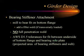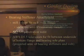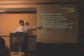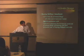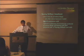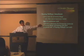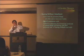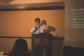This talks a little bit about the fit up between the underside of the bottom flange and the top of the bearing. If you put a full pen weld on that bearing stiffener, it's going to warp the bottom flange a little bit just from all the heat that goes in there. And you may say, well, gee, it doesn't sit properly on the bearing now. The only place where you need a good fit on the bearing is the cross shape that would be defined by the web and the two stiffeners sticking out. As long as that cross is sitting on the bearing, then you've met all the fit up you need on the top of the bearing.